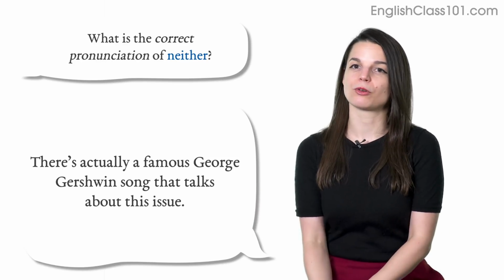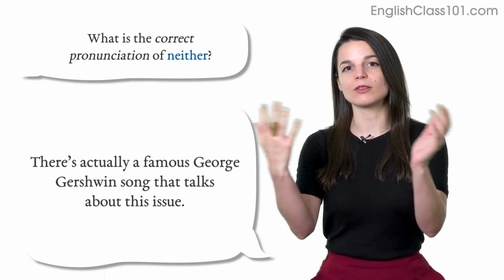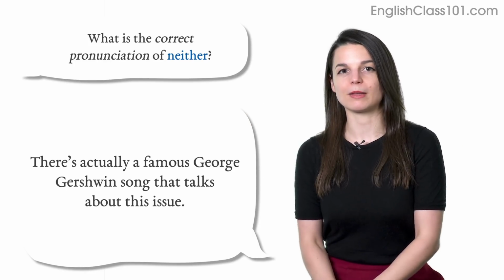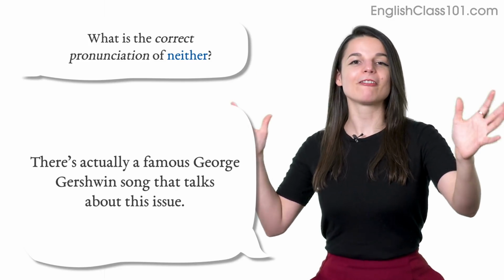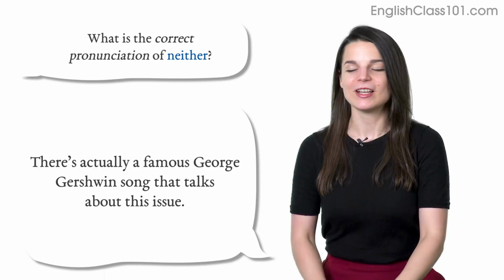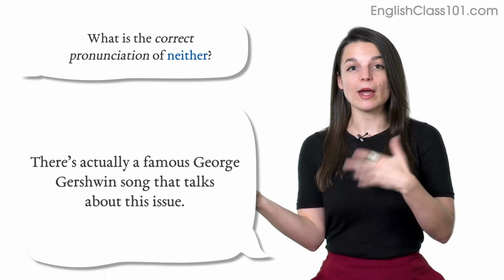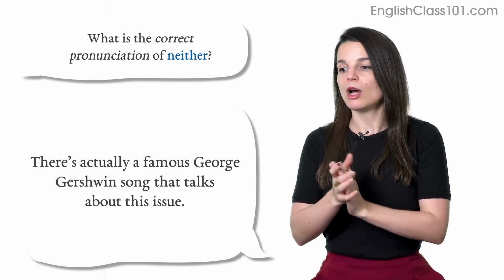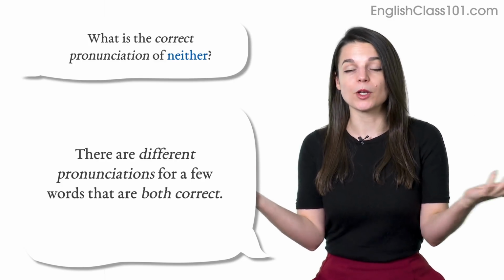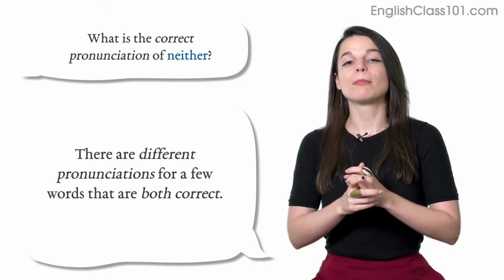There's actually a famous George Gershwin song, if you're familiar with George Gershwin. He wrote Rhapsody in Blue. He had some musicals. Anyway, he and his brother Ira did some cool musical stuff. But there's a very famous example in their work that references this issue. So they have neither and neither as good examples, or potato and potato, both acceptable, or tomato and tomato. So there are different pronunciations for a few words, and you might know some more, but they're both fine.